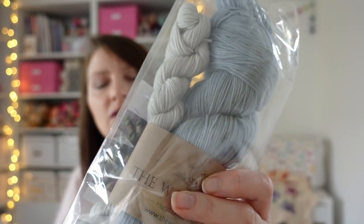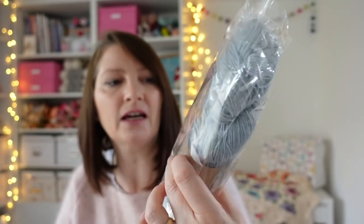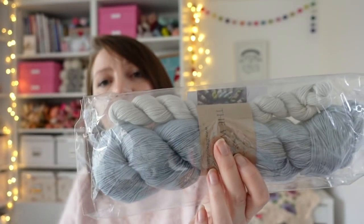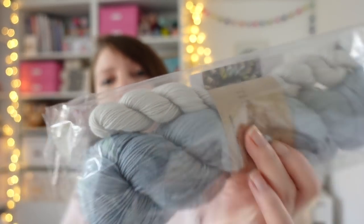So that is gorgeous. I want to make a really lovely special pair of socks with that. I really like that it's solid colours. I love the shade of this blue. I love that it's got that nice silver with it. I love everything about it.